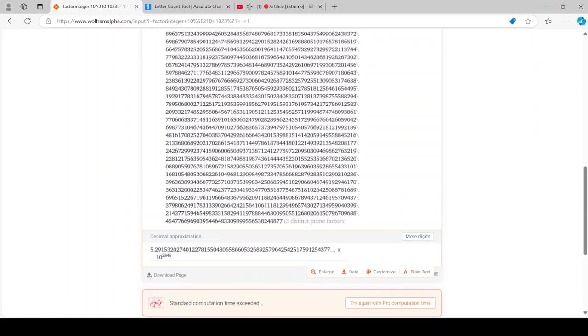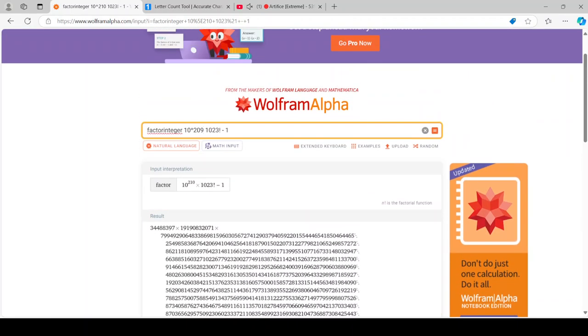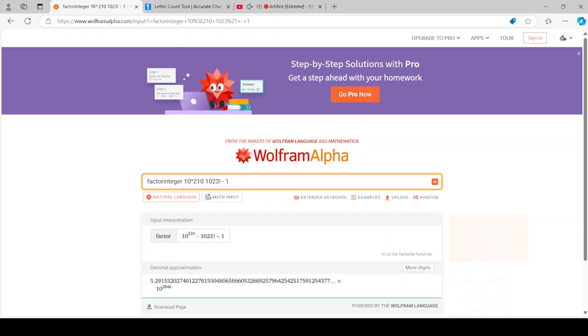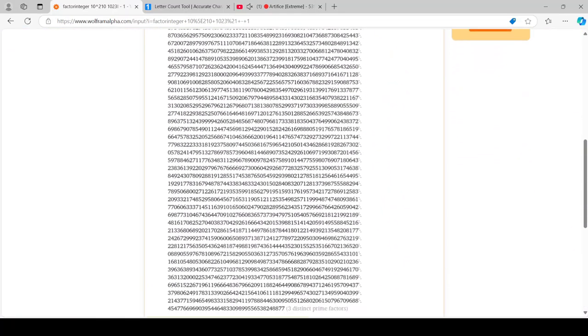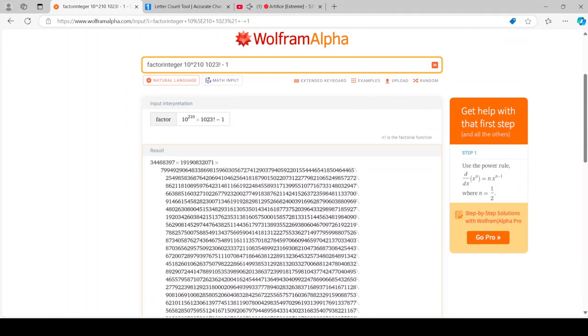Whoa! Finally! Yay! I thought it was going down to 209, but yay! Might be the largest prime factor if I've ever seen one like this before. It took 4 seconds. There is one 11 digit and one 8, which means I lose 18 digits. I lost 18 digits. Come on.